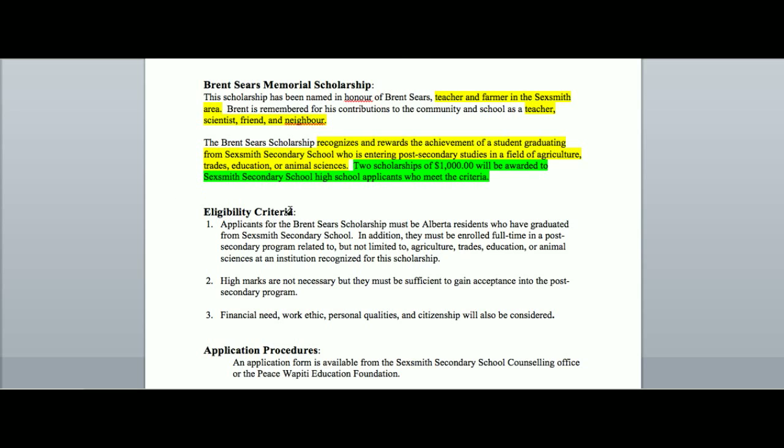Really, the biggest thing is to look for the eligibility criteria. So applicants for the Brent Sears Scholarship must be Alberta residents, so you've got to live in Canada. There's a must. That's another criteria that you've got to have. And I'm not going to do all this, but who have graduated from the secondary school. In addition, they must be enrolled full-time in a post-secondary related program to, but not limited to, agriculture, trades, education, animal sciences at an institution recognized for this scholarship.